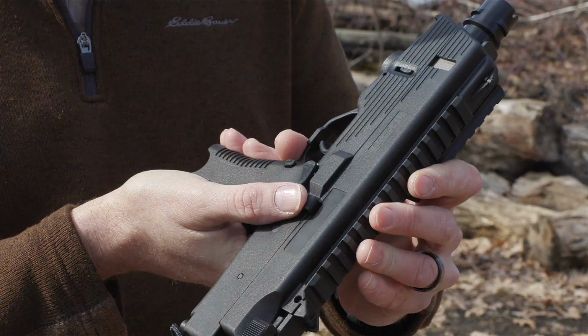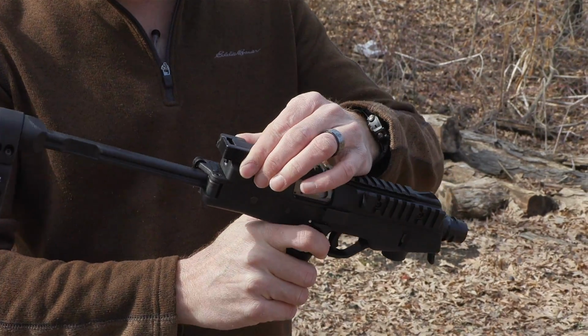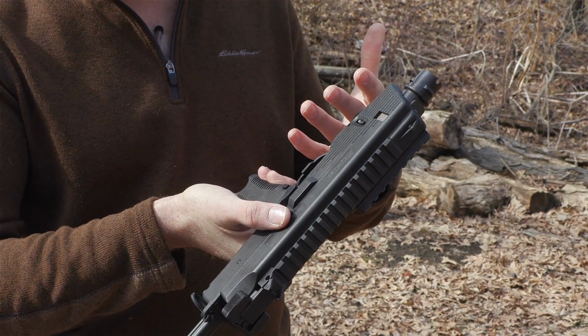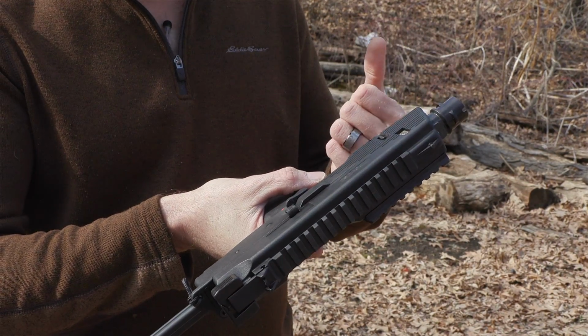So you can hold the gun, push up on this with your thumb, pull the T-handle to the rear, and lock the bolt to the rear. When you want to let the bolt go home, it locks open on the last shot fired. Hit that little button, she goes home.